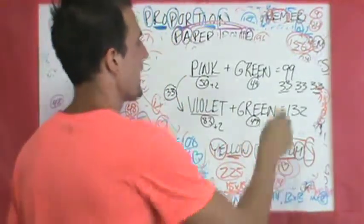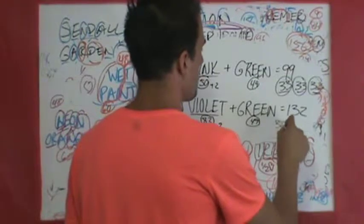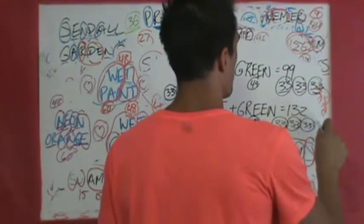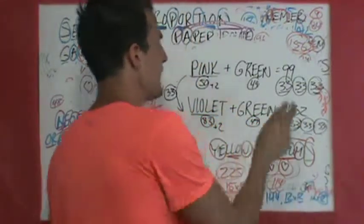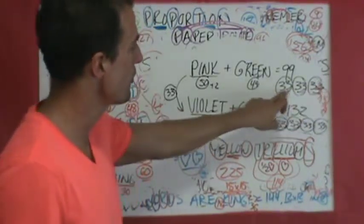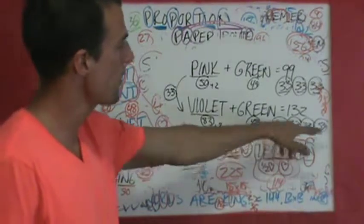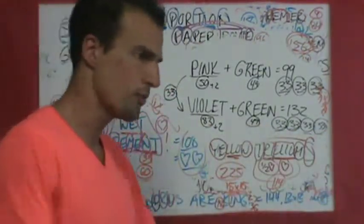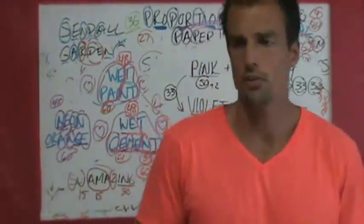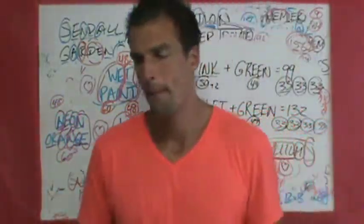So pink plus green, therefore, is 99, which is 33 times 3. And then violet plus green is another 33 times 4. So it's really obvious. I'm saying this is really obvious, this divine set of letters, this combination between violet and green and pink and green. So pink plus green is amen, amen, amen. Name, name, name. Seed, seed, seed. These are king words in the story of God. And then violet plus green is another 33 higher. So we've just solved every pink flower and every violet flower in the history of the universe for the glory of the Trinity, because it's violet plus green. Pink plus green. Pretty awesome, isn't it?